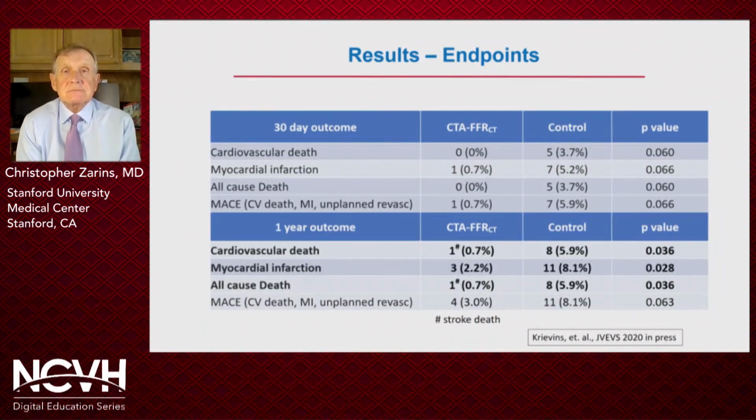Here we see the results. A 30-day outcome revealed no significant difference between the two groups, although there was a trend to reduced cardiovascular death, myocardial infarction, and all-cause death in the FFR-CT group. This did not reach statistical significance. At 1 year, there was a significant reduction in cardiovascular death in the CTA-FFR-CT group compared to control. There was also a significant reduction in myocardial infarction, 2.2% versus 8.1% in control. There was also a significant reduction in all-cause death, 0.7% in CTA-FFR-CT and 5.9% in the control group.